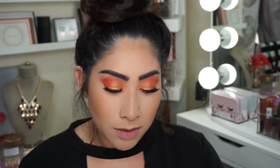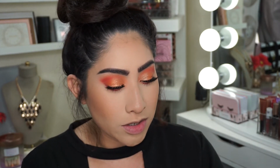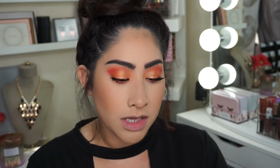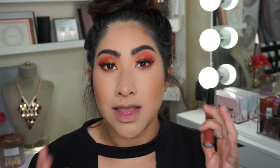Okay, so this is the finished eye look and face look. I also forgot to mention that I picked up one of their liquid lipsticks. I totally forgot about this. I remembered as I was thinking about what I want to put on my lips. So the color that I picked up is Peanut, and it is probably the truer brown orangey undertone out of all the colors that they had.